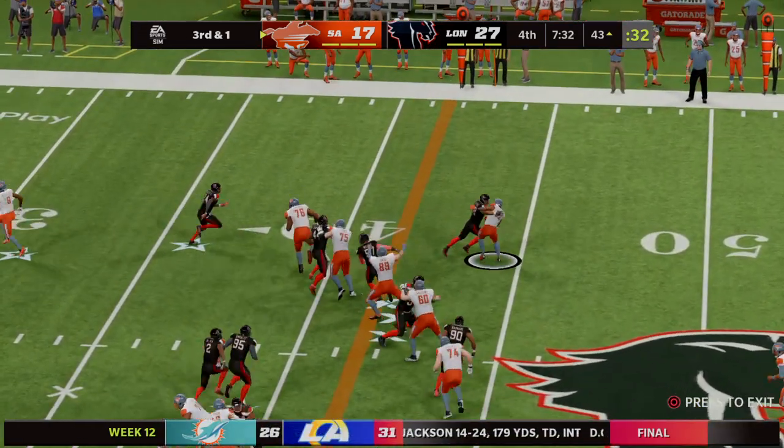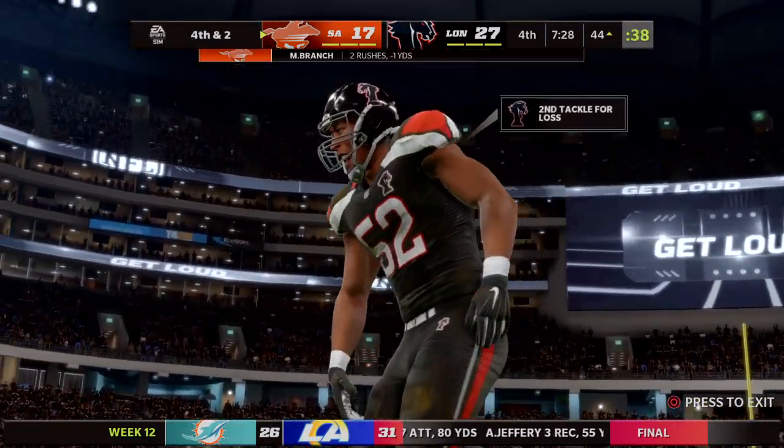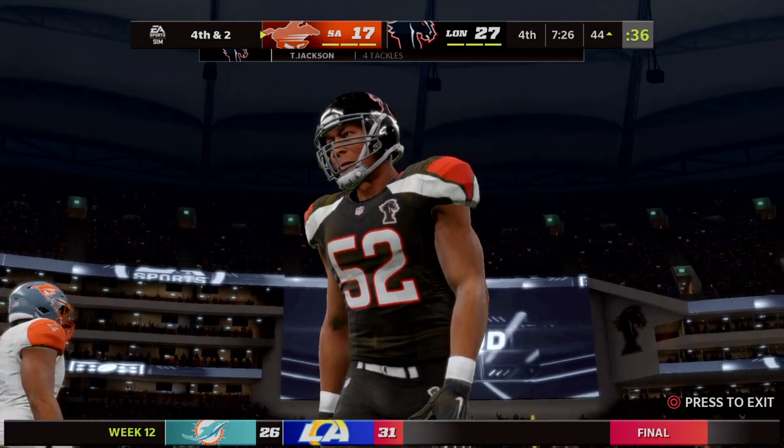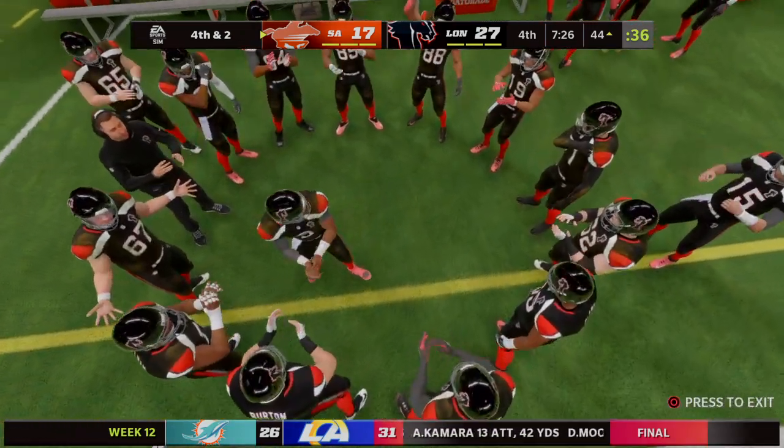Now a give right side. Branch. And he got blown up. Losing yardage on the play back at the 44. Nothing doing on 2nd and 3rd down after that 9-yard gain on 1st.